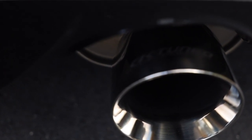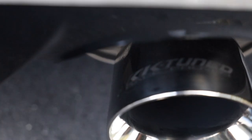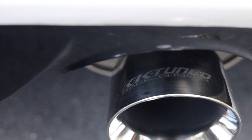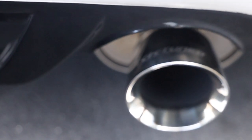Next thing I have on that exhaust is a Vibrant resonator that I got from my boy Francisco at MB Auto Performance. Shout out to him. And then the last part I have is obviously the exhaust tip or the muffler, which is a K-Tuned 3-inch exhaust. I believe it's a 3-inch inlet and a 3-inch outlet. So right now I'll throw in a sound clip of how it sounds.